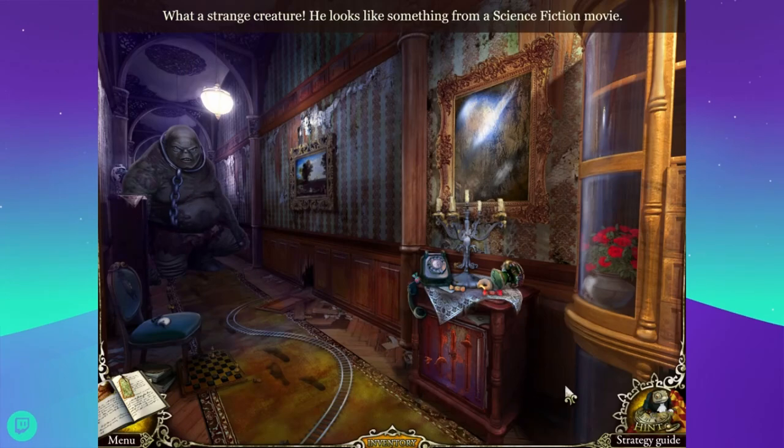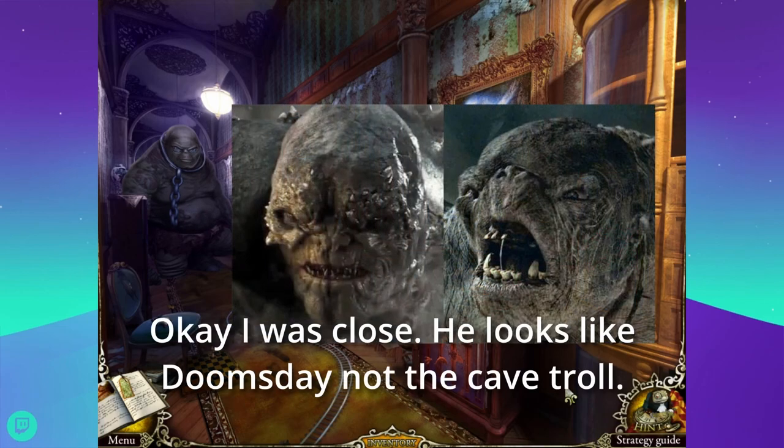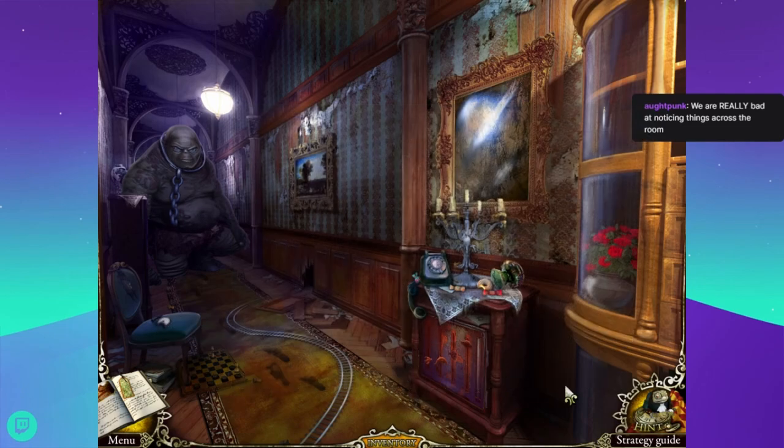Well, isn't that not what I was expecting to see when we turned the corner? Now, I haven't seen it in a while, but I am like 90% sure that that is actually the cave troll from the Lord of the Rings movie. Really bad. He's just been sitting there that whole time, and it does not look like he's actually attached to anything.